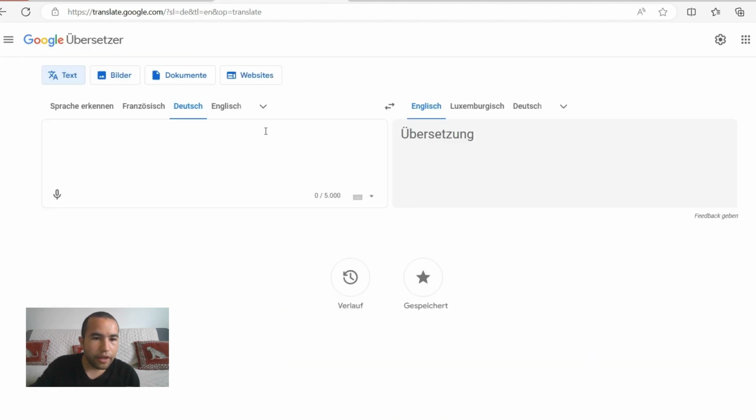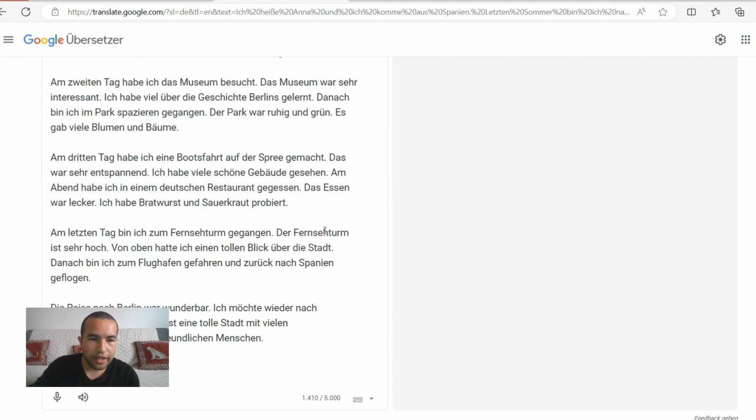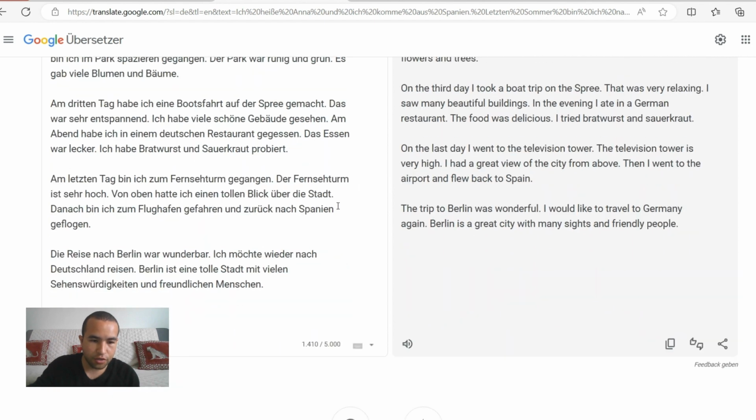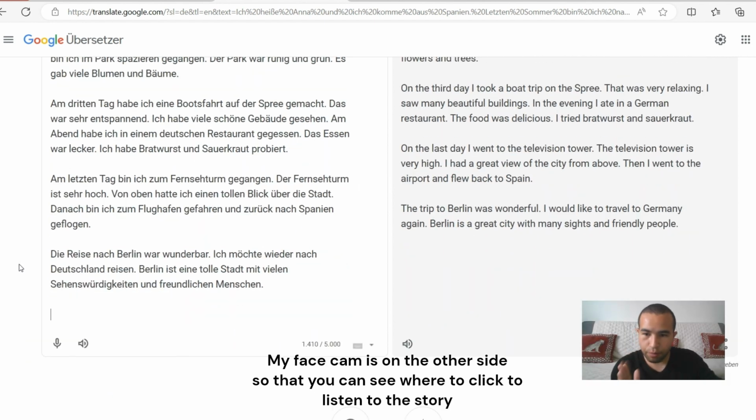So here we are going to paste our story, and then you can see the German text and also the English translation at the same time. I mean, it's really like a bilingual translation, something I really like. And also, another thing why I think it is really good, for example, to use Google Translate, is that in Google Translate you can also listen to the story, and this is really important for the pronunciation. So I would say, let's listen to the story.